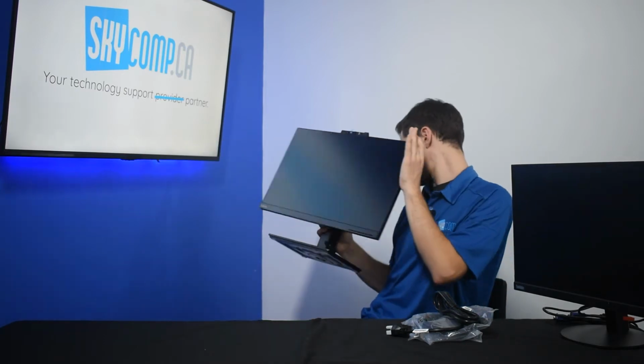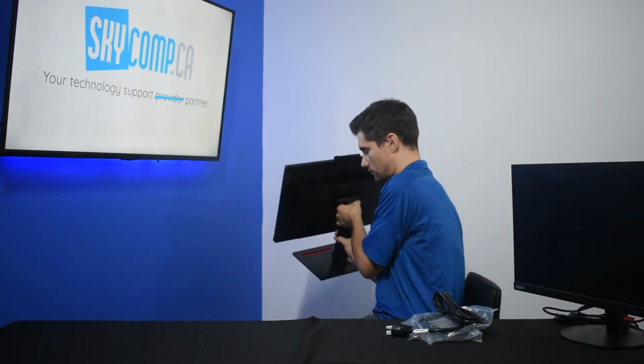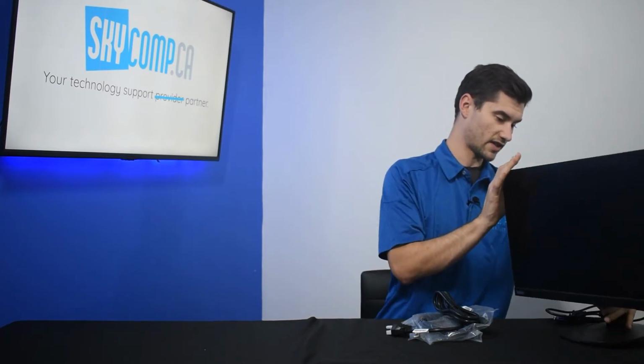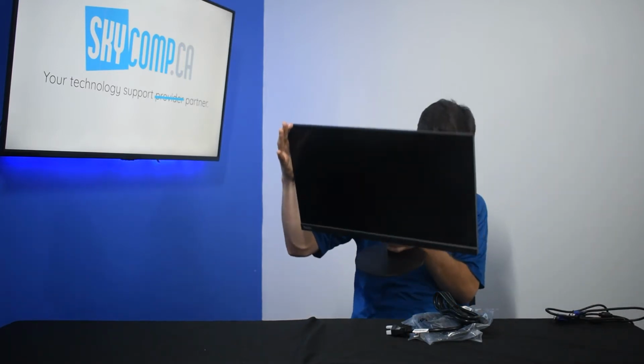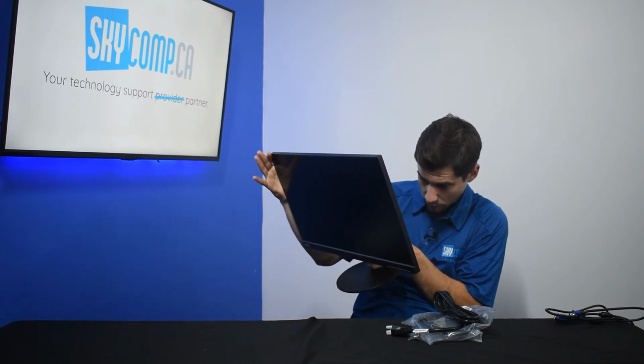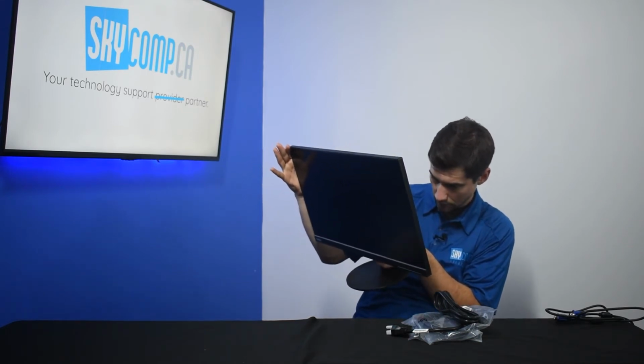Okay, we're gonna put this one on the ground for now. Oh my gosh, it's so heavy. Oh, what do they put in these things? The next monitor is kind of the next one down. It doesn't have a webcam on it. This is the Lenovo ThinkVision S24E-10.